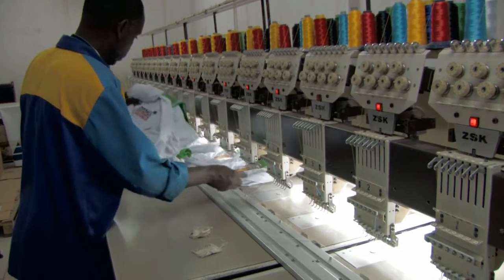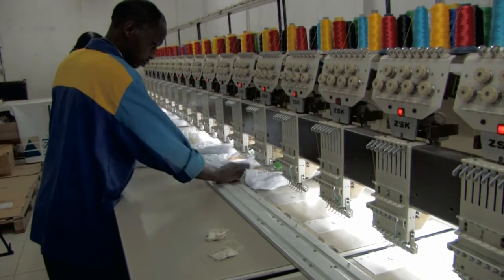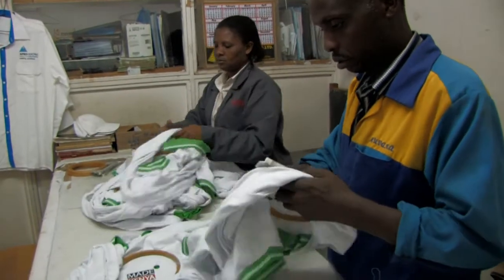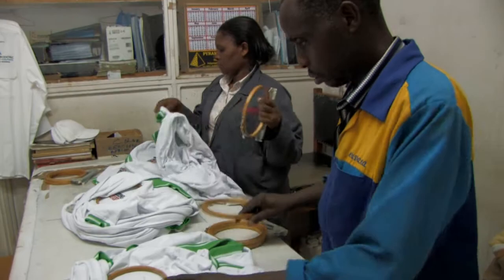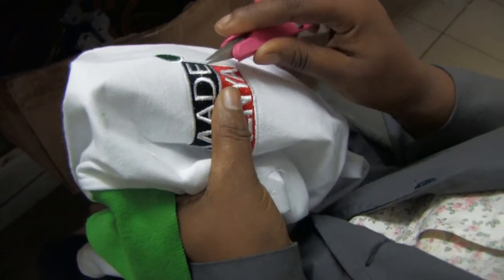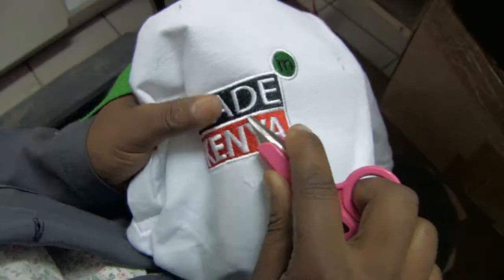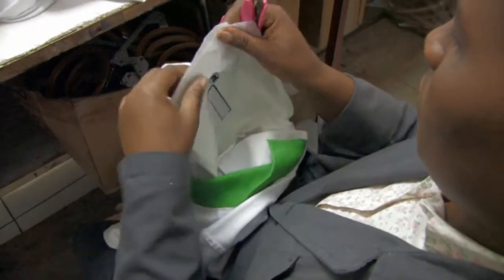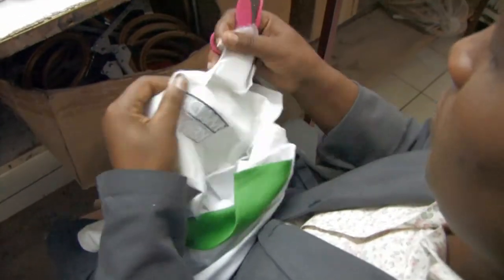Once the design is finished, the shirts are removed from the machine and the wooden frames undone. Loose threads are trimmed off each item, and the stabilizing material torn off around the back of the design.